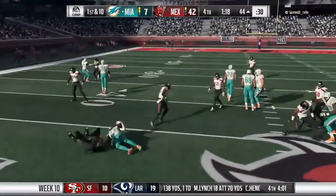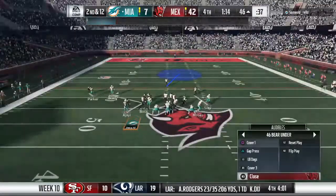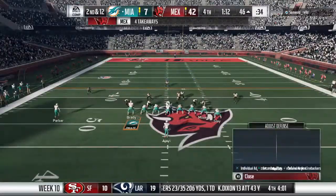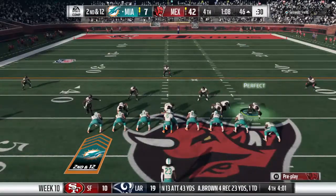Now a handoff here to his running back. And this one goes nowhere. Losing yardage on the play back at the 46. This will be a 2-yard loss on the play. And that'll make it 2nd and 12.